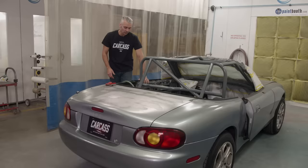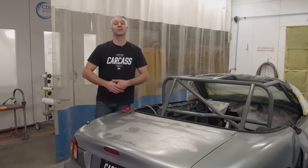The inside of the Miata is all done. Now it's time to move on to the outside. We're really painting this car for two main reasons. One is we want to give it a different look, and two, it's to do with taking care of this faded out clear coat. Now, clear coat serves two main purposes.